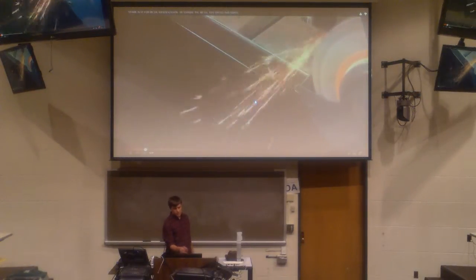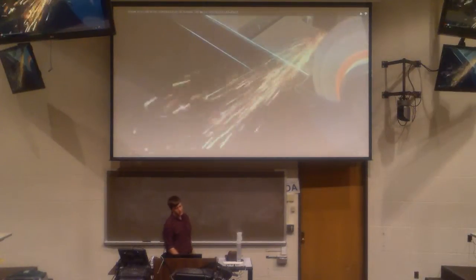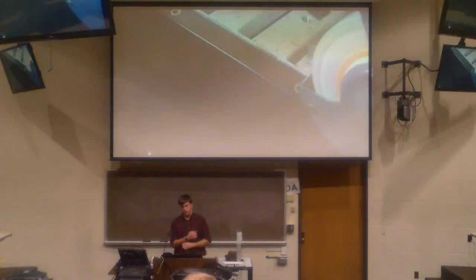So this has a bunch of sparks. There are some forks in them. You can see there's a bunch of branching and lots and lots of sparks. It looks really full. So this is actually a very high carbon steel. That's a spark test, per se.